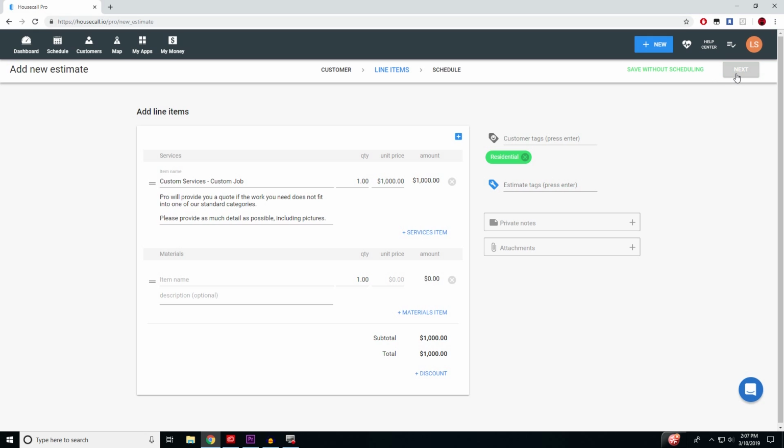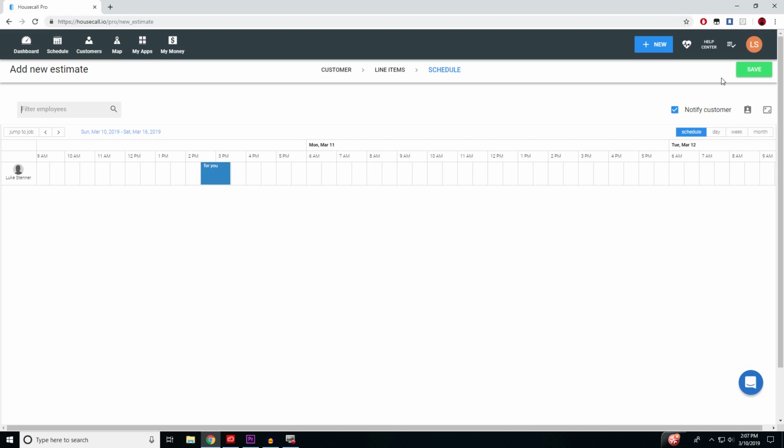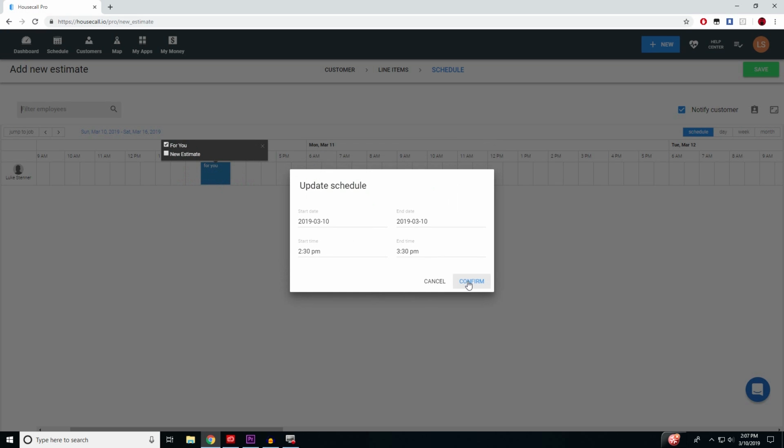But let's go ahead, just for the sake of it, let's say we're booking the estimate. So let's go to next. It's going to pull us up to our calendar, and forgive me, this is not usually how my calendar is set up, but we're going to go ahead and put it there, confirm, and when I confirm this, it's going to send that customer an email or a text message, whatever notification you have set up, and let them know that we have it booked and we're going to be there at that time to quote the home.